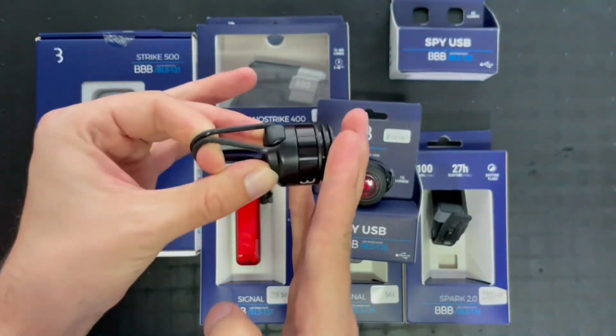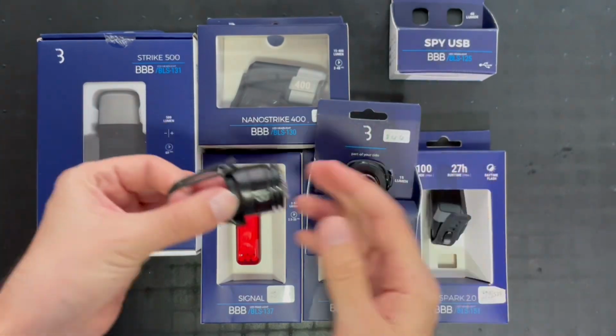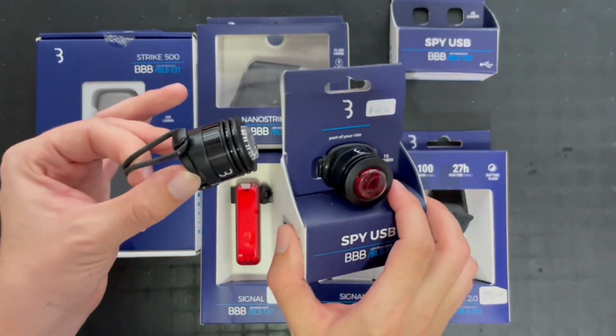But this one can also be worn on your head, on your helmet, because you just pass the strap through the vents. So you want to consider that when you're buying lights. Where are you going to mount it on the bike? If it's a nice, small, lightweight light like this one, you can pretty much mount it anywhere you want. You can mount it on your head.